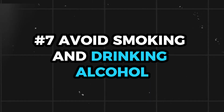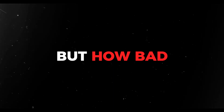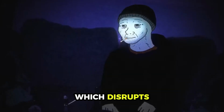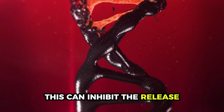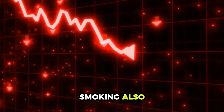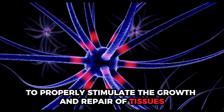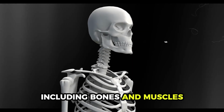Tip number 7. Avoid smoking and drinking alcohol. We all know that. But how badly does it actually impair HGH release? Smoking introduces nicotine into your body, which disrupts the normal functioning of your endocrine system. This can inhibit the release of growth hormone from the pituitary gland. Smoking also reduces oxygen levels in your bloodstream. Growth hormone actually requires adequate oxygen to properly stimulate the growth and repair of tissues including bones and muscles.